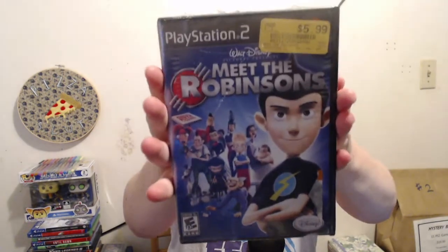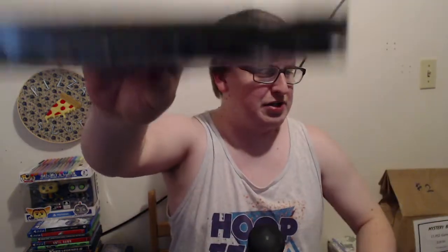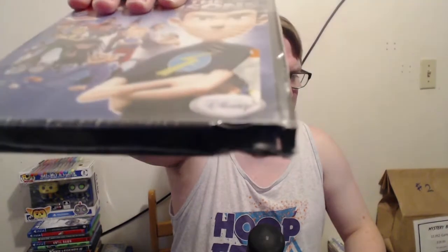Oh, why am I... There's the spine. Hopefully it's right side up. Meet the Robinsons! Oh, God. Oh, no. Meet the Robinsons. Is it a Disney game? It's a Disney game in a, like a Blockbuster or GameCube game case. I don't know how that shows on camera. Alright, Meet the Robinsons for PlayStation 2. This is a super late PS2 game, because this movie is like at least 2008, maybe 2009. The PS2 had such long legs.